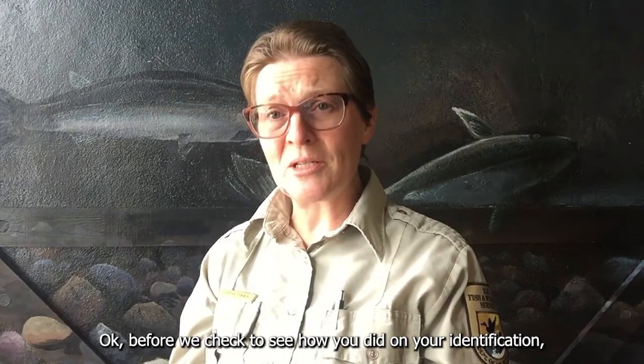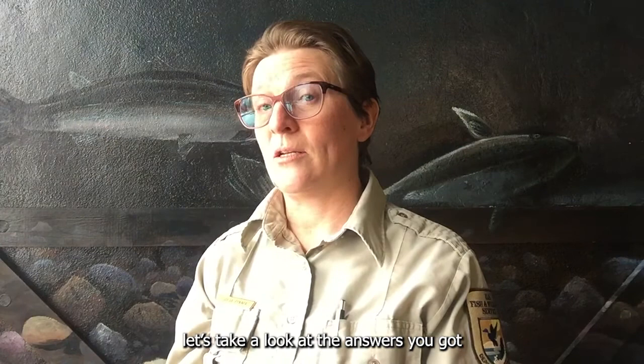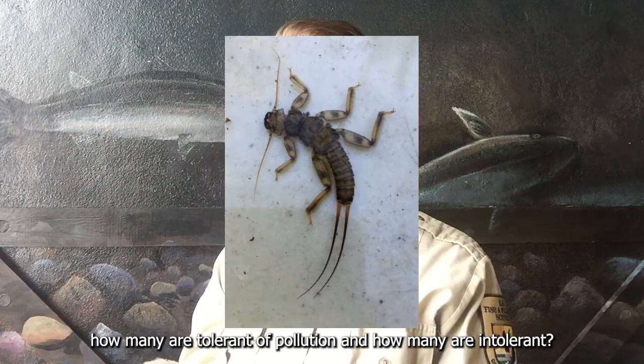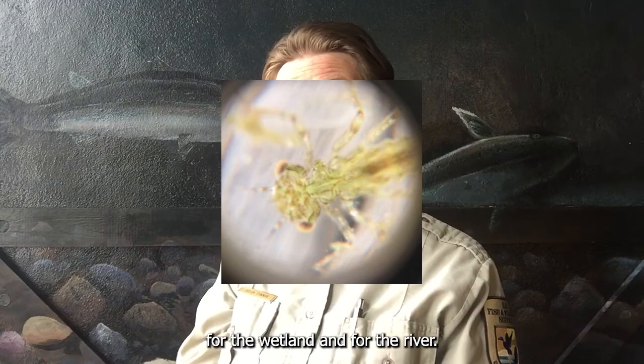Okay, before we check to see how you did on your identification, let's take a look at the answers you got for tolerance versus intolerance. For the animals you identified in the wetland or river environment, how many are tolerant of pollution and how many are intolerant? Tally it up for each of the different environments, for the wetland and for the river. You can pause the video to do this now.